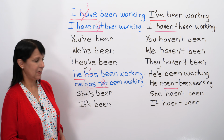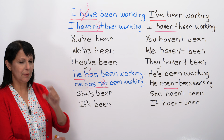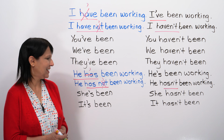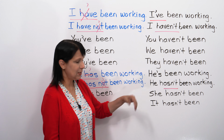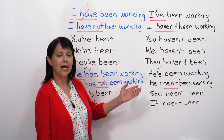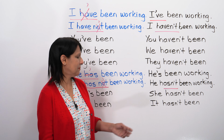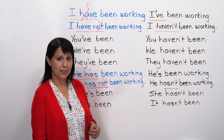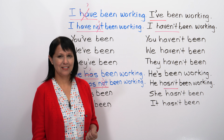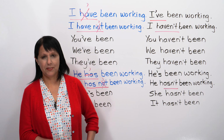it's been. Now you see this been, I'm really saying it pretty short and fast, right? I'm not saying been. It's been a long time. No, it's been. It's short, all right? So make sure you're doing that. And similarly here with the negative, she has not been working becomes she hasn't been working. You say it. Good. It has not been working becomes it hasn't been working. You say it. Good. Okay? So now you know the contractions and the pronunciation of this tense.